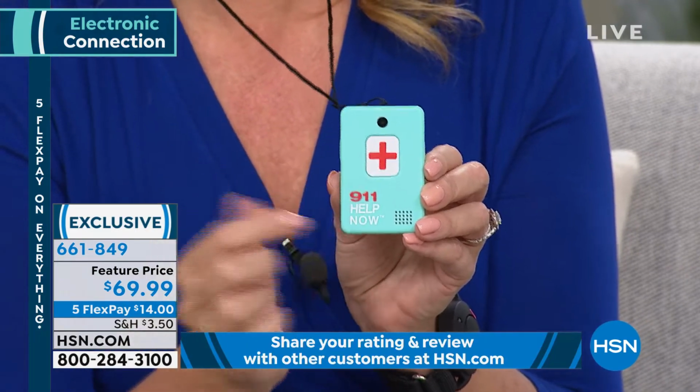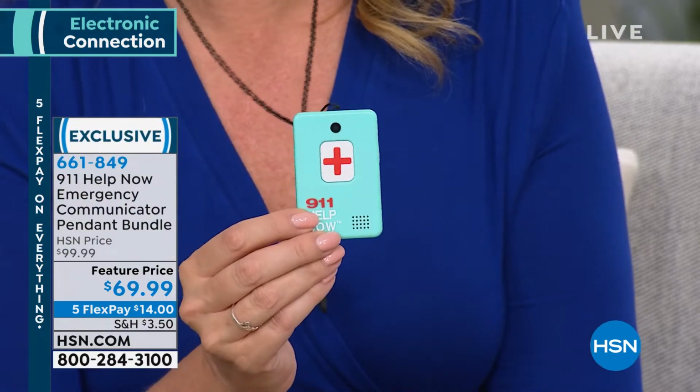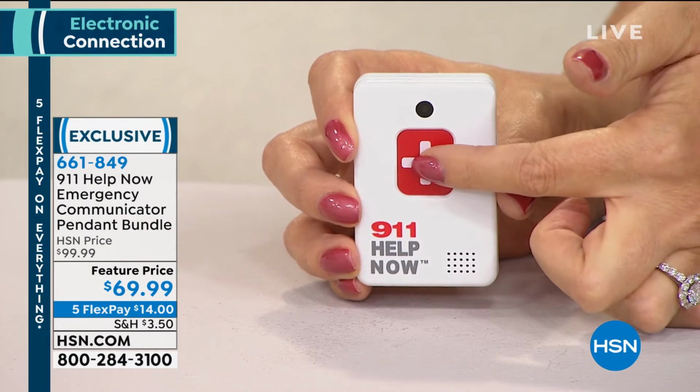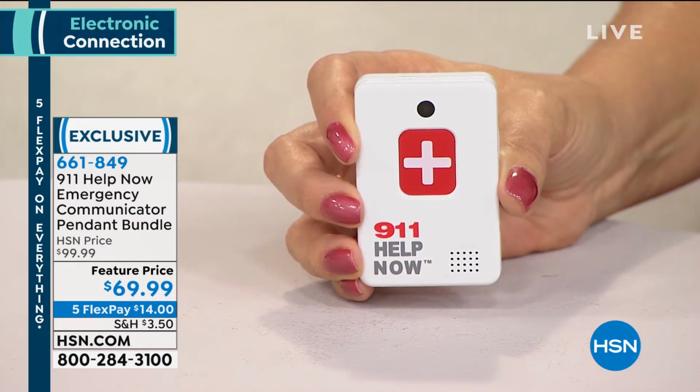Now, simply by pressing and holding the button right here for 3 seconds, the next voice you hear on the line is that of an emergency operator, and that person is in your area. So you could be traveling with this. So we're gonna show you how easy it is. So you press and hold that button for 3 seconds and you are immediately speaking live to a local 911 operator.